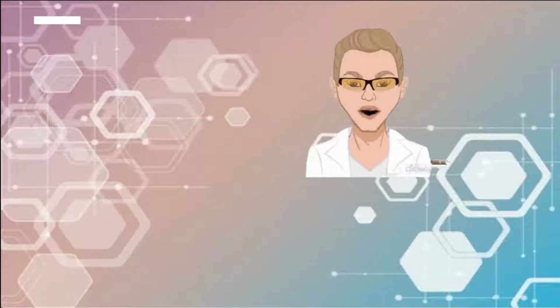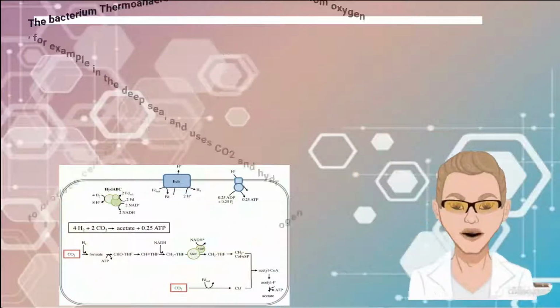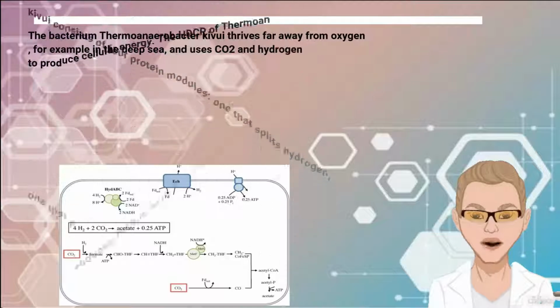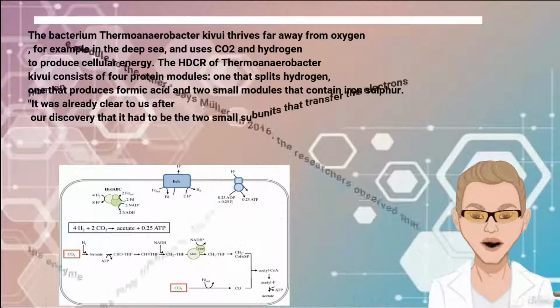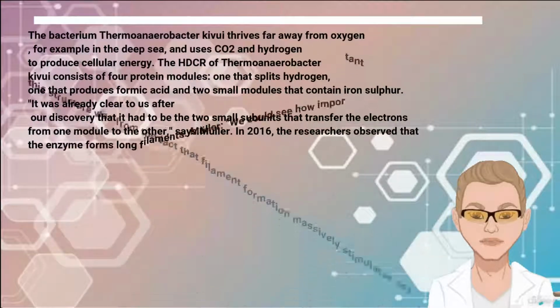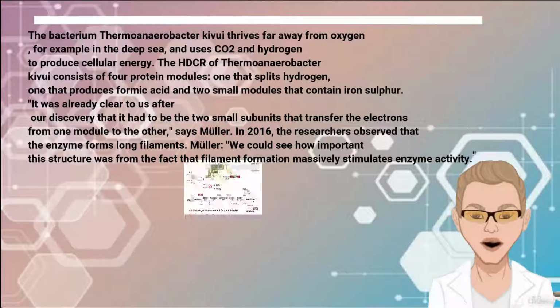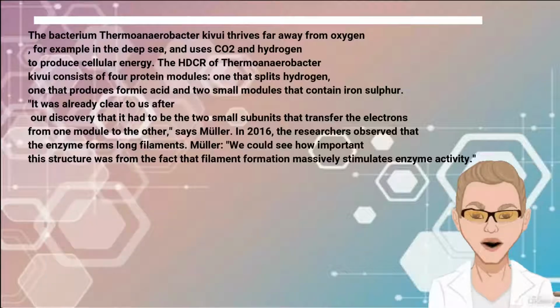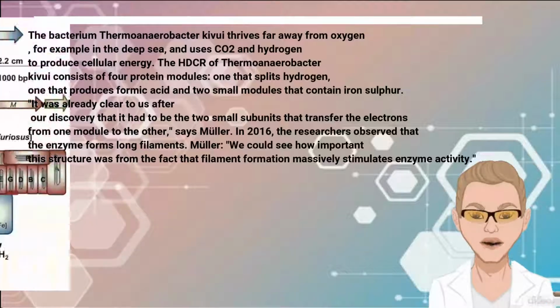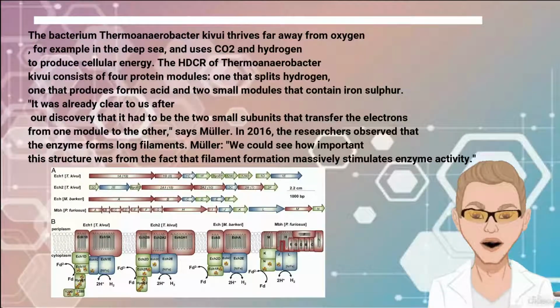The bacterium Thermoanaerobacter kivui thrives far away from oxygen, for example in the deep sea, and uses CO2 and hydrogen to produce cellular energy. The HDCR of Thermoanaerobacter kivui consists of 4 protein modules: one that splits hydrogen, one that produces formic acid, and 2 small modules that contain iron-sulfur. It was already clear to us after our discovery that it had to be the 2 small subunits that transfer the electrons from one module to the other, says Müller.